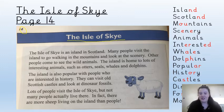Okay, island. I'm just going to get one of my pens. So this word here says island. And then we've got the word Scotland. Mountains. We had that in my phonics this week. The ow sound is there, Luke. And then we've got this word here, and this is quite tricky. It's got a split digraph in it there, and the y at the end makes an E sound. And this word says scenery. Scenery. And that is what something looks like. That's what you see when you're in a place.